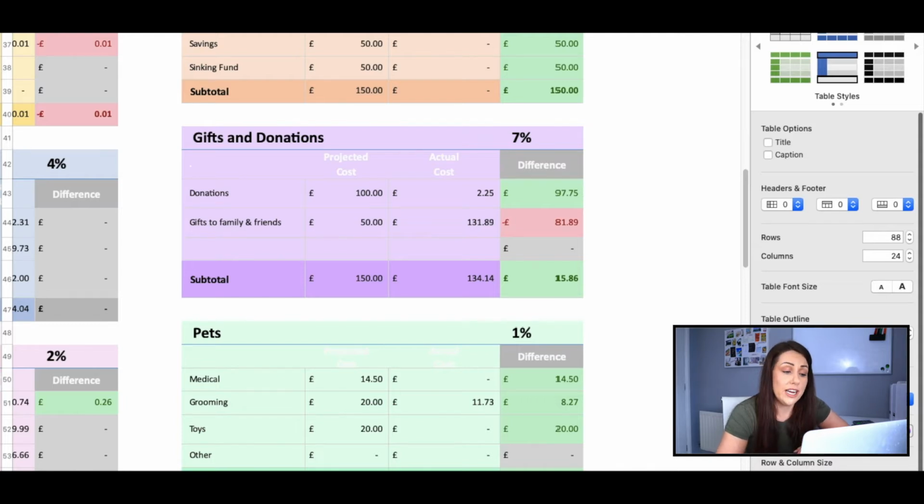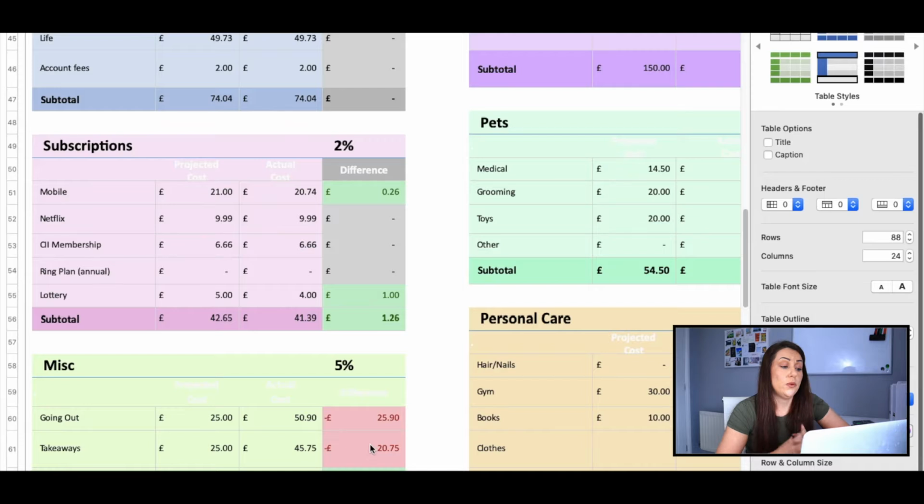Gifts and donations, so I'm really not happy with the donations. I haven't made any really apart from my Celiac UK membership. Gifts to family and friends, a bit more on that one, but all worth it. Subscriptions, once again, unchanged really, same stuff as always. And to be fair, I feel like my subscriptions are pretty good really, in terms of there's not that much in it. So yeah, not one that I can reduce unfortunately.